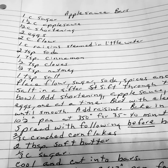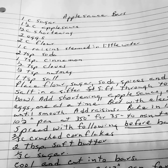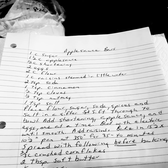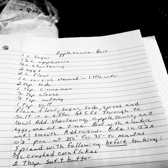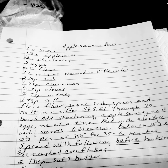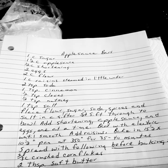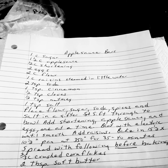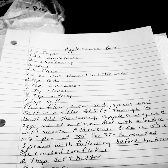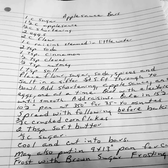Add your shortening, applesauce, and eggs one at a time. Beat with an electric mixer until smooth. Add your raisins and your carrots. Add your raisins. Bake in a 15.5 by 10.5 pan at 350 degrees for 35 to 40 minutes. Applesauce bars, I was getting it mixed up with my carrot bars there for a while.